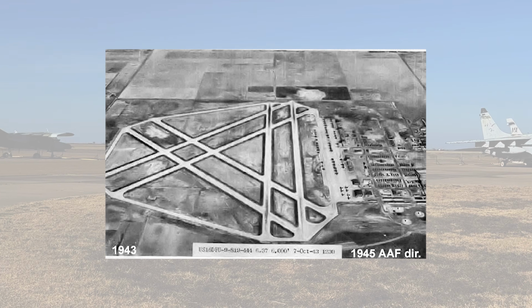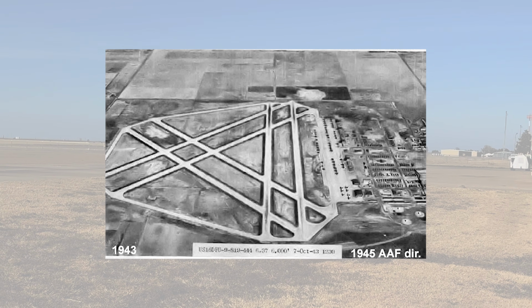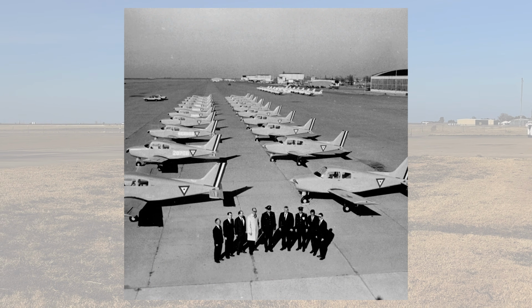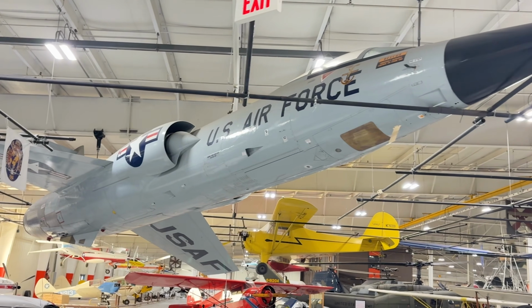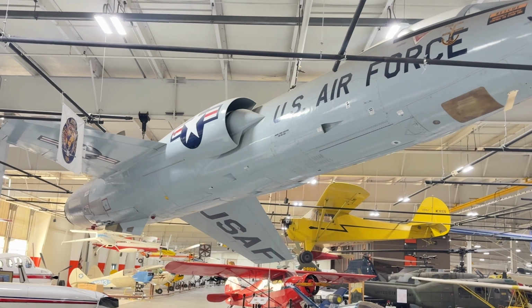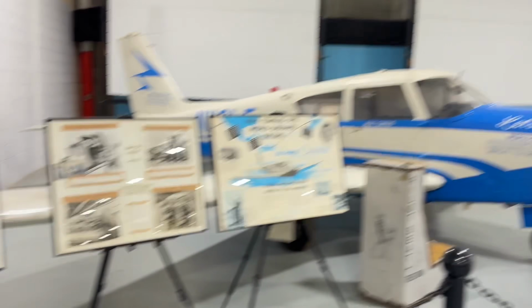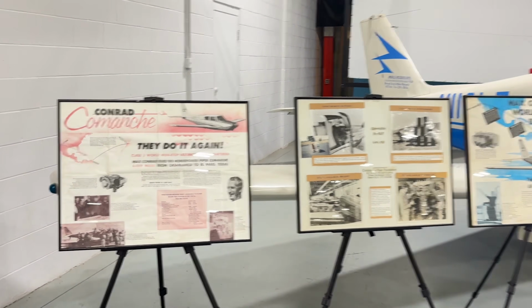However, the World War II runways are still visible from the air, and two are still in use. In 1951, Beechcraft arrived in Liberal, and by the 1970s, it operated a major assembly plant in Liberal on the old Army Airfield location. The plant produced a number of light aircraft models, many of which you see here.